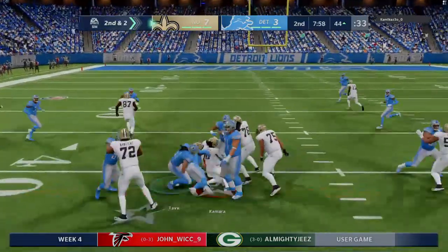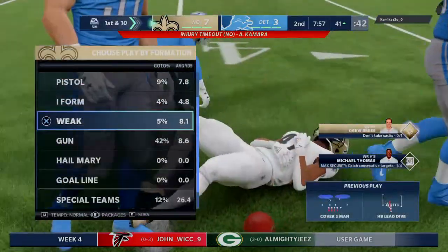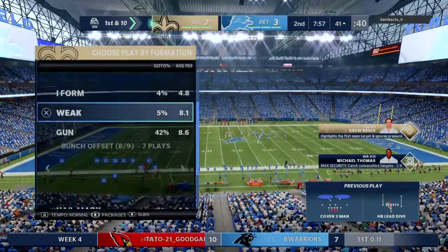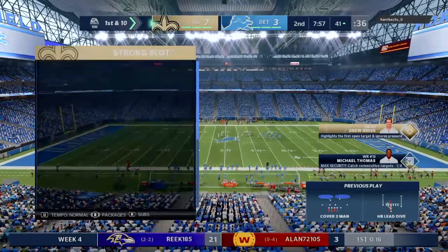On second down, Kamara. And he'll go down shy of the 40 at the 41. Now it looks like we'll get a timeout as there's a Saints player down here on the field. While the trainers take a look, we'll step aside.